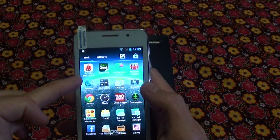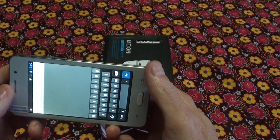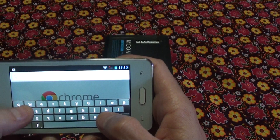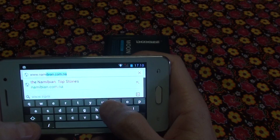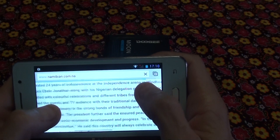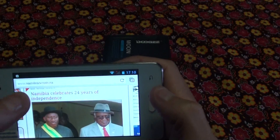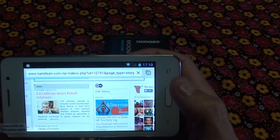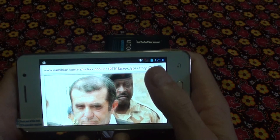You can do internet. I'm currently connected to Wi-Fi. Accept. No thanks. So let's go to a web page. Namibian. So this is how you will see internet. You can zoom in and out. Namibia celebrates 24 years of independence. And you can see it loads quickly.